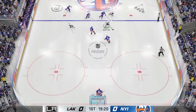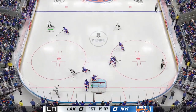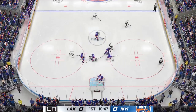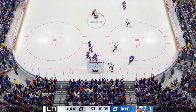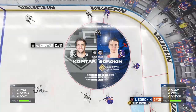Moves it quickly over to Kopitar. The Islanders gain possession in their own end. Quick feed to Kempe, and he takes the pass, lets it fly. Oh, stuck with the pad by Sorokin. And the goaltender grabs that one for a whistle to try to slow things down here.